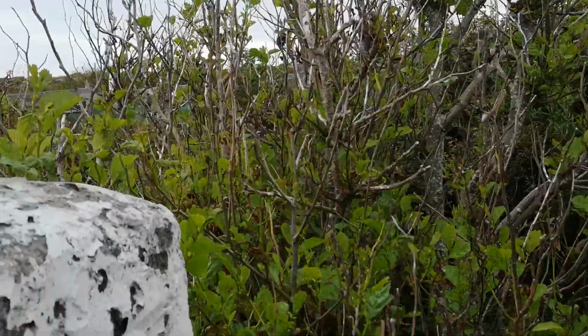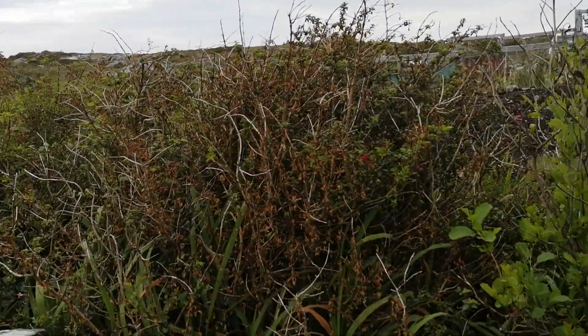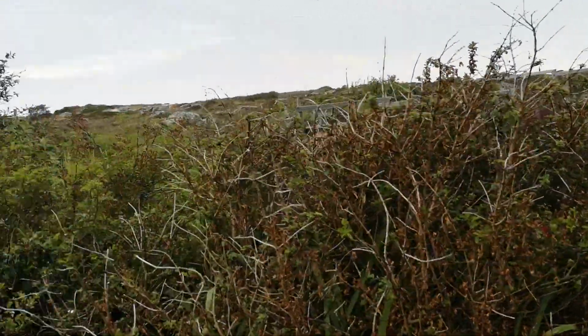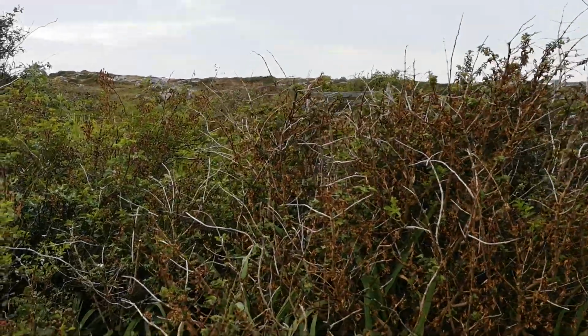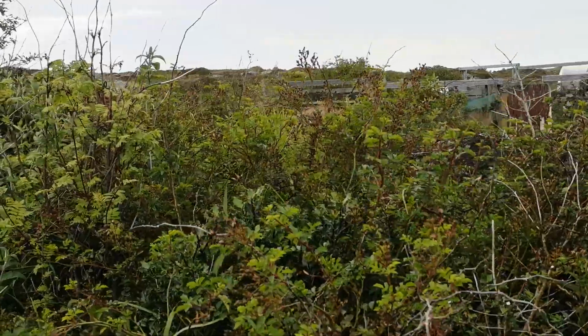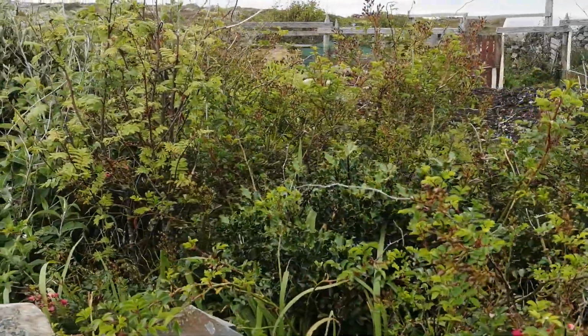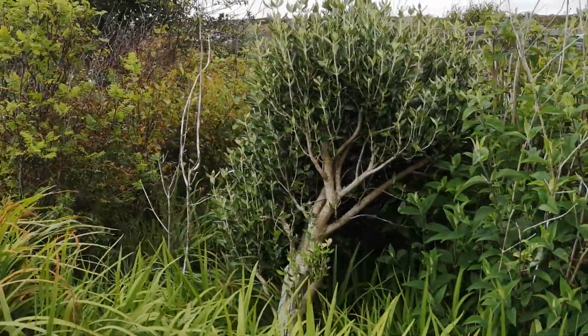So I'll just show you along this front hedge, which I didn't put anything in until maybe the last 5 years. And so there's some fuchsia, lots of wild roses. There's a holly, rowan. This, I think it's an Olearia.